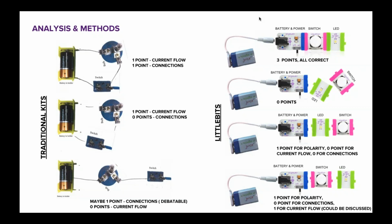And so it started to come out that this kit that we've always been using wasn't really even the strongest learning tool. Students who participated with the littleBits kit actually were doing really well on items like polarity and connections with their own kit and also outside of it.